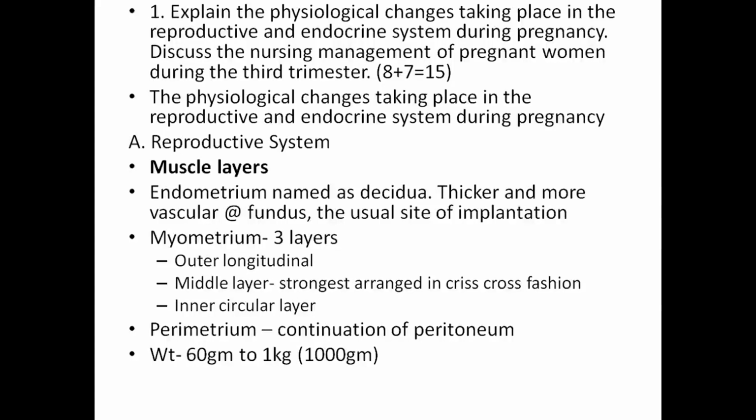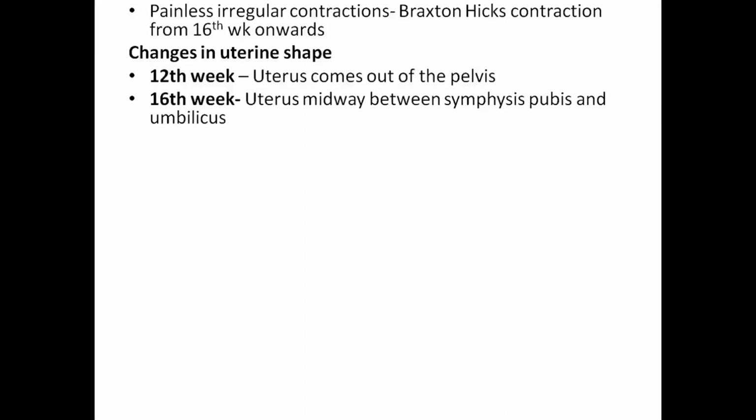Weight of the uterus increases from 60 gram to 1 kg, and size increases from 7.5 x 5 x 2.5 centimeters to 30 x 23 x 20 centimeters. The painless irregular contractions, that is the Braxton Hicks contractions, start from the 16th week onwards, and there is a change in the uterine shape at 12th week.